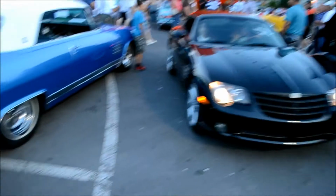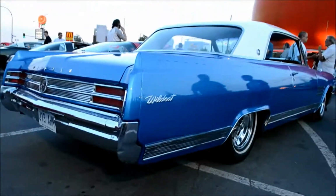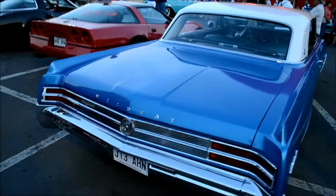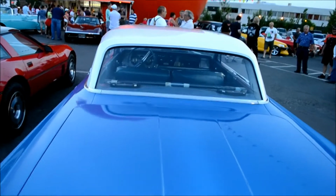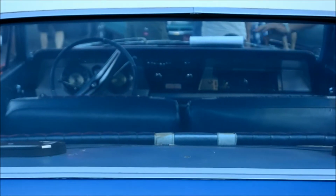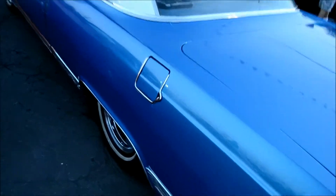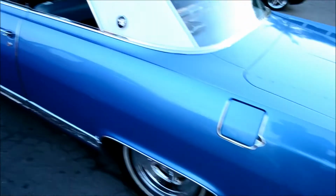Look at this, this is the third Crossfire I see today. Lovely, lovely car. Just lovely. Classic 60s styling. Fabulous. Oh, I like that. That must have been optional, that gas door guard right there in chrome. Chrome was still king.